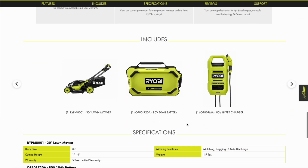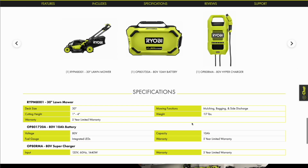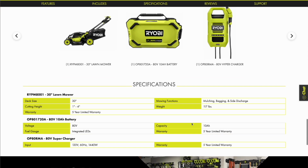And this is what we get. We get the mower, we get the battery, and we get the charger. And let's see if there's anything else in here. This thing weighs 117 pounds. That's heavy. How much does a Time Master weigh? I have to check. 117 pounds seems really, really heavy. I've got to look at this really quick. We've got to see how much the Time Master weighs.